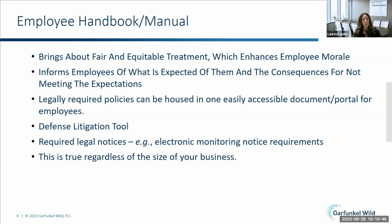This is all true regardless of the size of your business. Sometimes we get people who say, well, I'm a small practice, I don't need this. You do need these handbooks and these rules. They're legally required policies, and some of them are legally required to be in your handbook if you have a handbook. So we do recommend this no matter the size of your business.